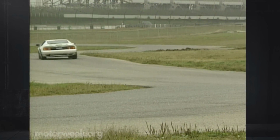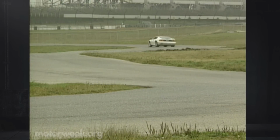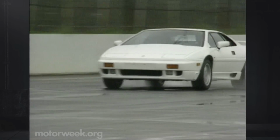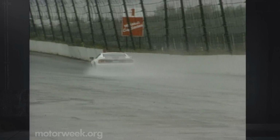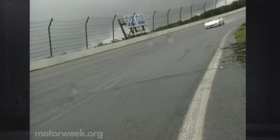At high speed, the SE is very composed and offers better grip in the turns than the Esprit Turbo. Unfortunately, very wet fall weather kept us from finding out if our test car could reach its advertised 163 mile-per-hour top speed. Although we tried. The quest for that knowledge gives us as good an excuse as we need to take an Esprit Turbo SE back to Pocono this year.